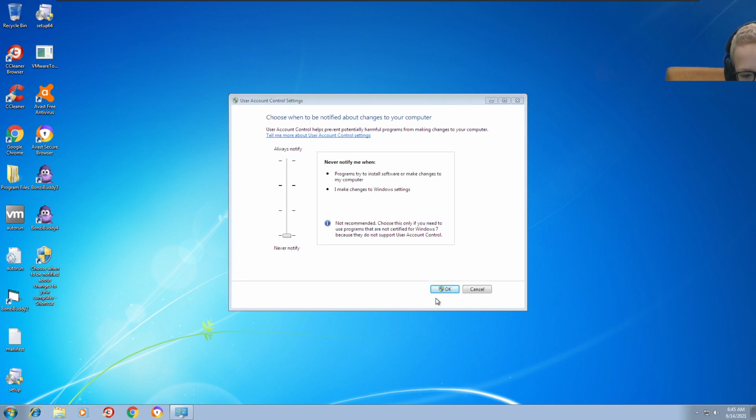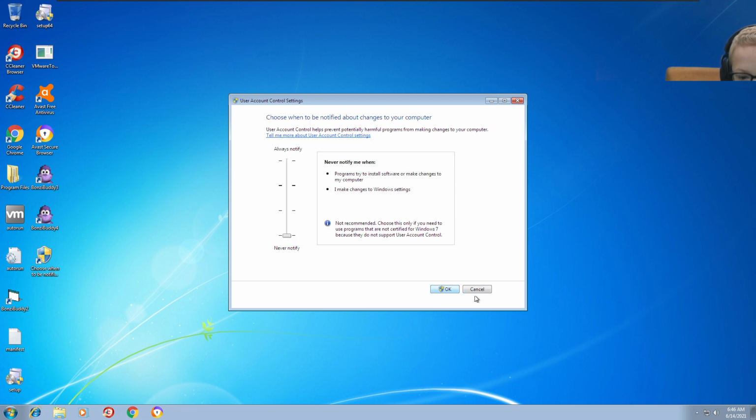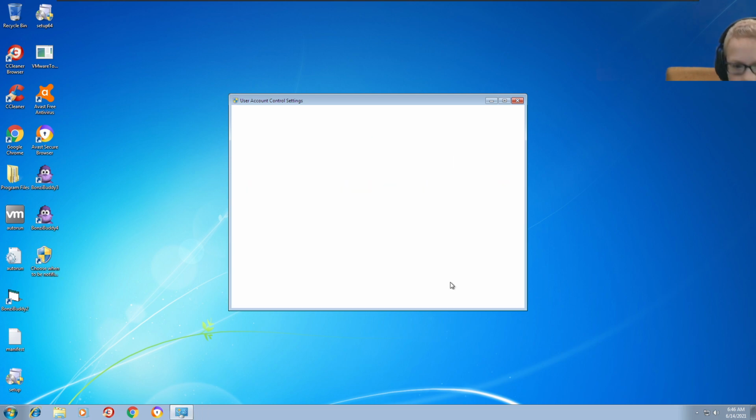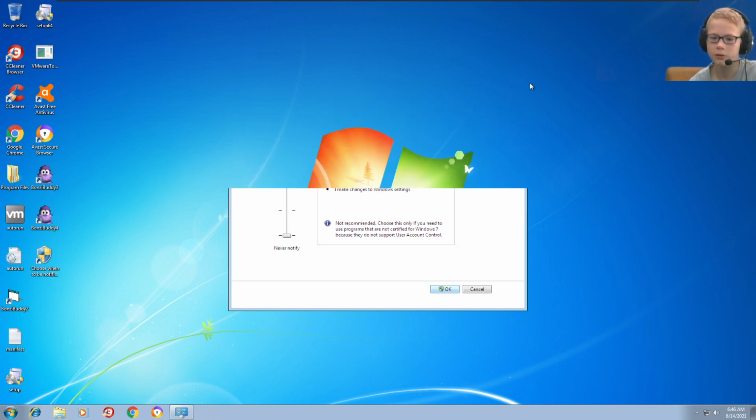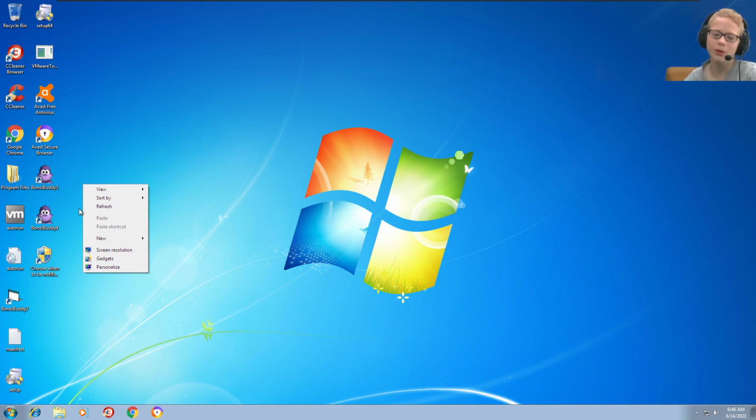What's this user account control settings? Close this user account control settings. Hey, little man. What is that ringing over there? I don't know why it's not letting me close control panel. It's just reopening itself. That's what you get, control panel. My dog is rubbing his butt on my phone.